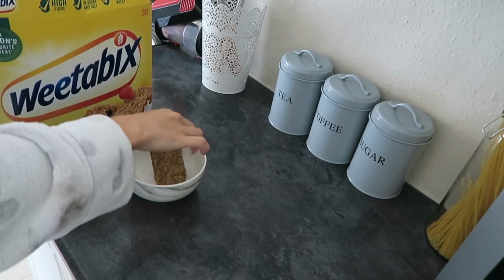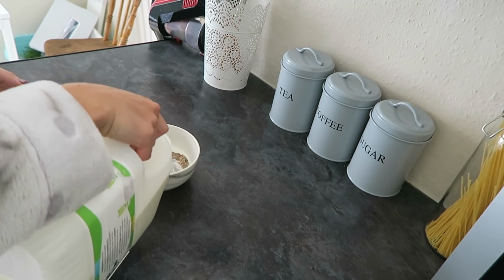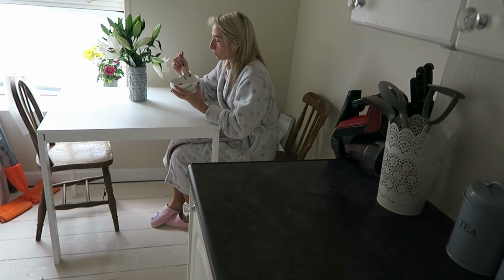So I'm going to take 2 Weetabix and a bit of honey. Sometimes I put bananas in, sometimes I put cinnamon in it, depends on the morning. I just wasn't feeling anything other than honey this morning, and then I just sit down and have my breakfast before I get stuck into the housework.